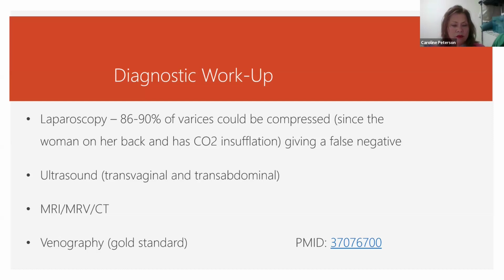The ultrasounds, transvaginal or transabdominal, can not only take the picture, but they can also measure flow of the blood. So this is a less invasive way of determining if there's compromise of the venous system. We also have magnetic resonance venography, in addition to the standard MRIs and CTs. The gold standard is still venography, but again, it is invasive and oftentimes not performed. So the ultrasound is a nice option.